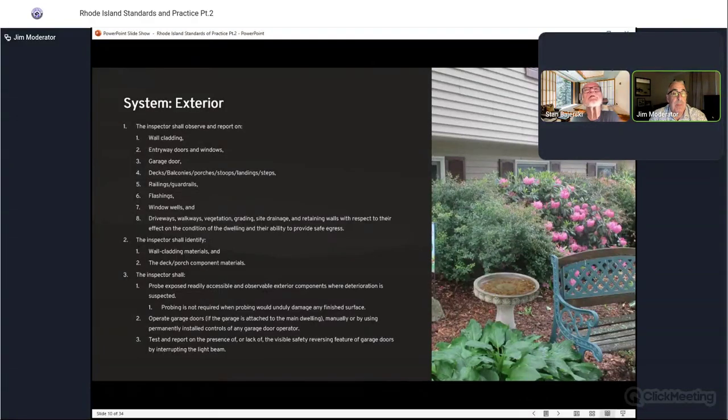The inspector shall observe and report on wall cladding, entry doors and windows, garage door, decks, balconies, porches, stoops, landings, and steps, railings, guard railing, flashings, window wells, driveways, walkways, vegetation, grading, site drainage, and retaining walls with respect to their effect on the condition of the dwelling and their ability to provide safe egress. The inspector shall identify wall cladding materials, the deck, porch component materials.